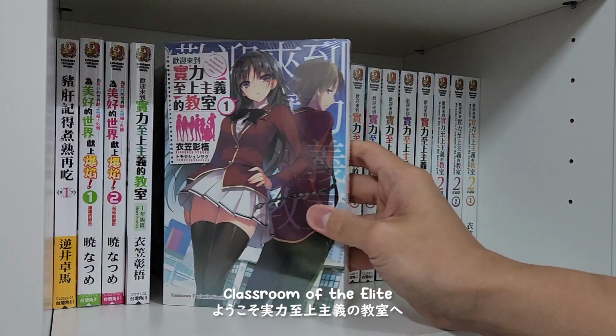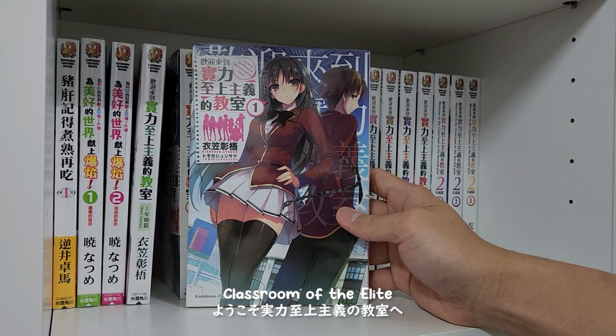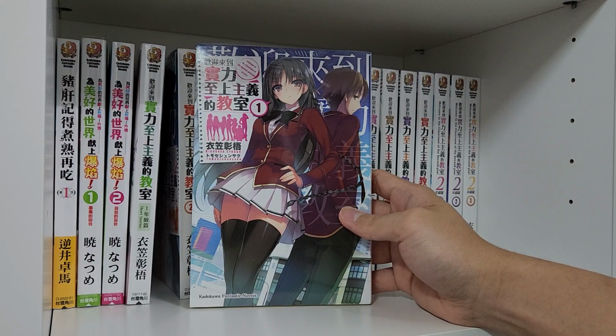Finally, we have Classroom of the Elite. This is easily one of my favorite light novel series of all time. If you have watched the anime and you like the concept of the story, please read the light novel. I think it's way more enjoyable than the anime. You get to see the inner thoughts of Ayanokoji that are actually quite funny, and I enjoyed every single volume of this. I like the story and the character developments and interactions from this series.